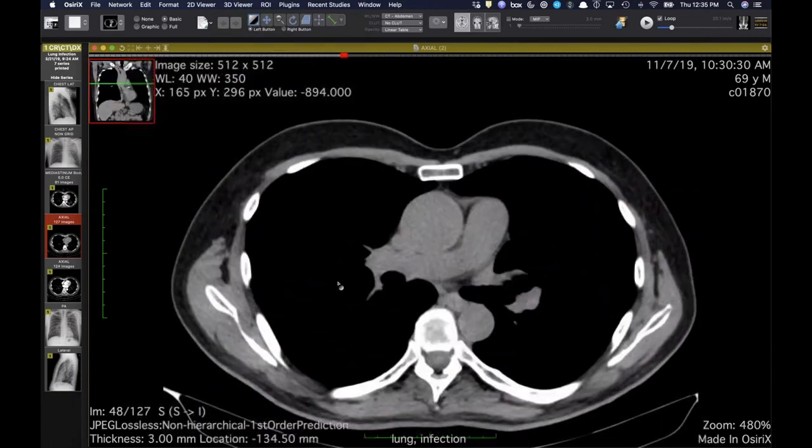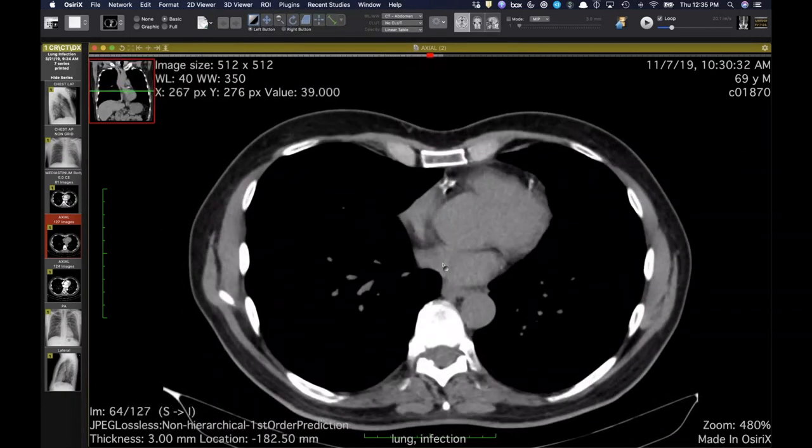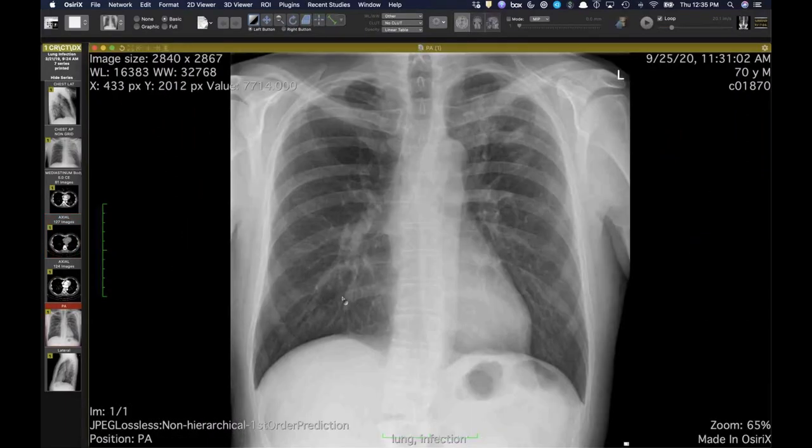The reason I'm showing this is because this guy just came to us. This was incidentally discovered that his ascending aorta was over 5 centimeters. So he had his aorta replaced. And the first time I saw this guy was actually this pre-op radiograph. This was last month.